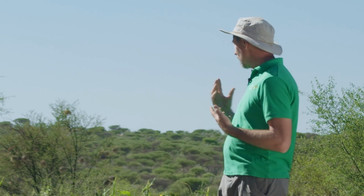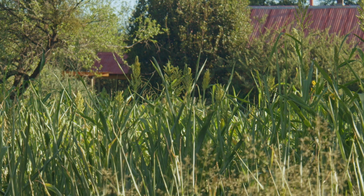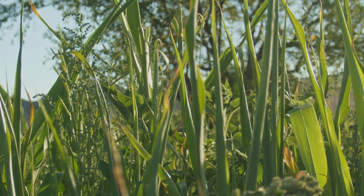Such cases may be during a drought. So in that case, we have to be able to get fodder from a farm that's also organic certified. So for example, here we have some sorghum or some maize. If that's organically grown, we can feed that to our livestock.